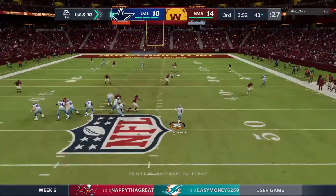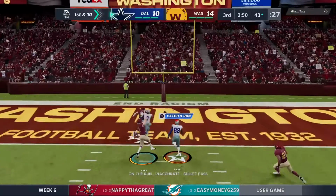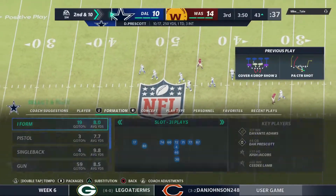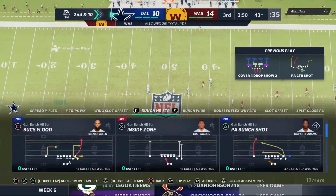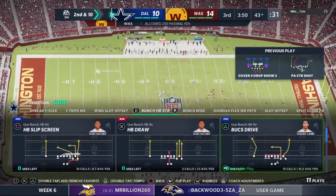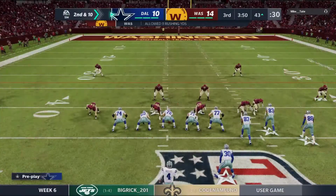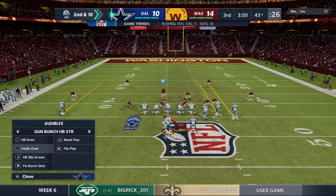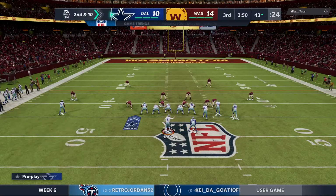Reception. Here's Prescott sliding out of the pocket. And this one is incomplete. CeeDee Lamb is the intended target. And now it's second down. That was nice work there defensively to force the incompletion. Even though this drive started in plus territory, they're still not in field goal range yet. So they can work towards another couple of stops and not allow that turnover to hurt.